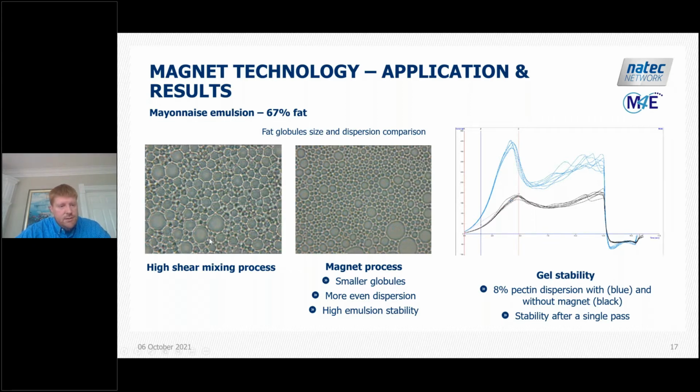So if you take a look at your existing high shear mix process on the left, and compare it to the actual M4E process on the right, you can see the smaller fat globules, more even dispersion, and we've seen a higher emulsion stability with the use of the M4E technology when compared to a high shear mixing process. We can also take a look at gel stability. So we can take a look at the gel as we're running and hydrating the gel through an M4E type unit. The gel stability, or the functionality of the gel, is actually improved.